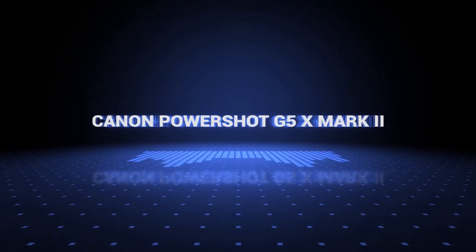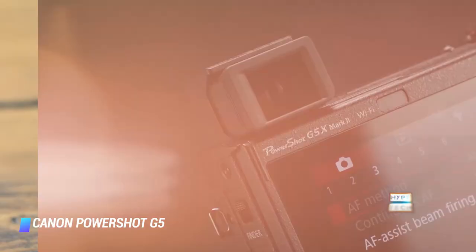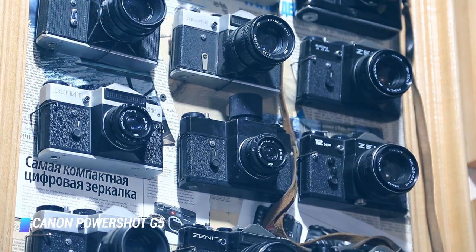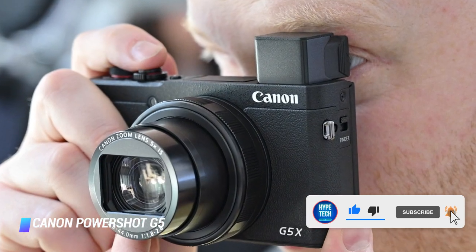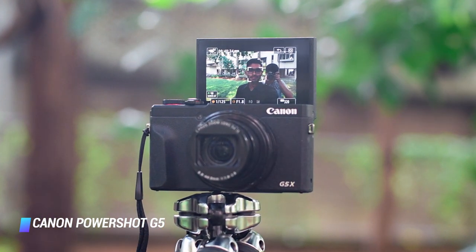Number 1. Canon PowerShot G5X Mark II. A good point-and-shoot camera should be easy to use, versatile, and pocketable. The Canon PowerShot G5X Mark II ticks all of these boxes, and then some. Its 24-105mm lens gives the user a hugely generous zoom range to play with, while its 20-megapixel 1-inch sensor produces images that look fantastic, particularly in RAW mode, which is handy because you can also use burst shoot in RAW mode at a hugely impressive 30 frames per second, enough to freeze even the fastest of fleeting moments.